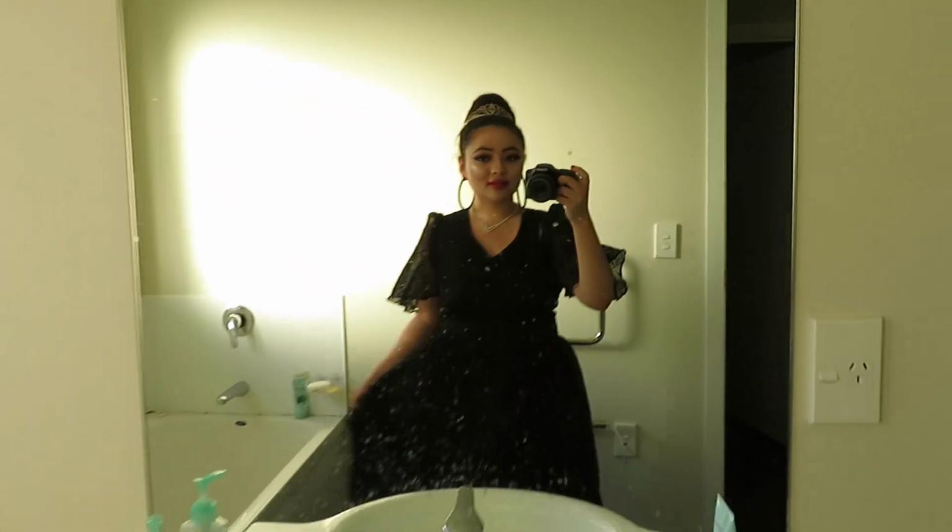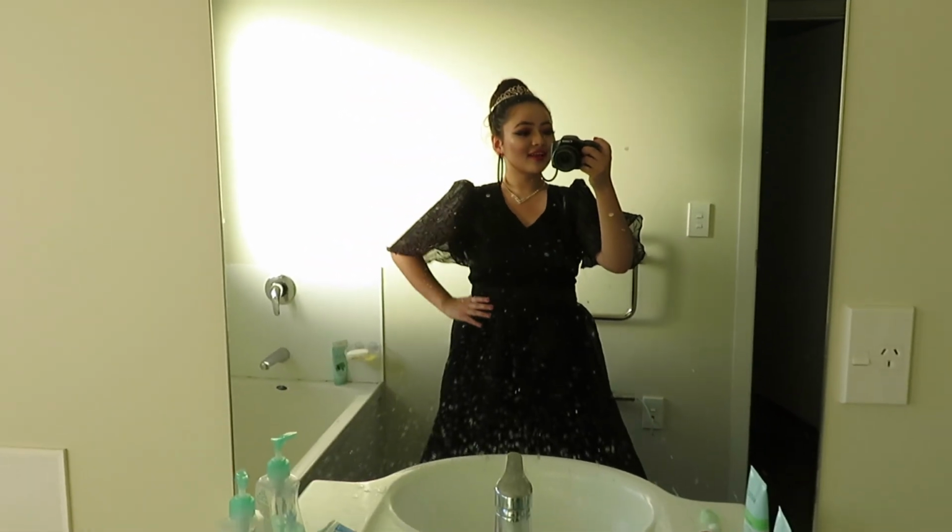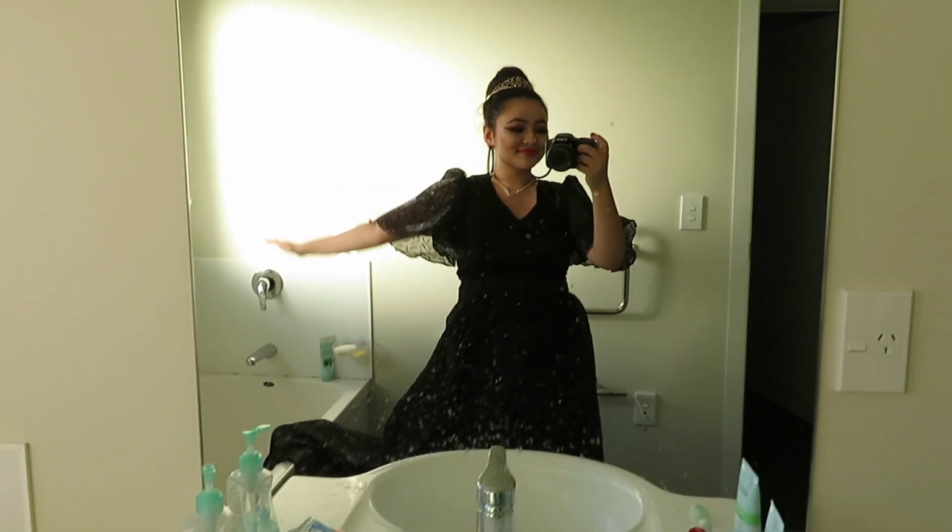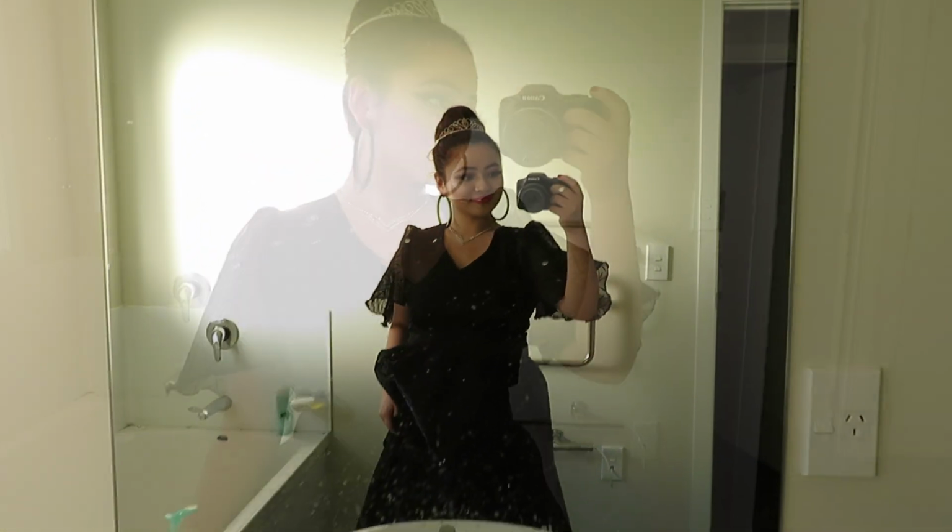Of my birthday dress made by my mom, and if you didn't know, I am obsessed with long flowy dresses, so I really love this dress, and black is one of my favorite colors, so that's a plus point.